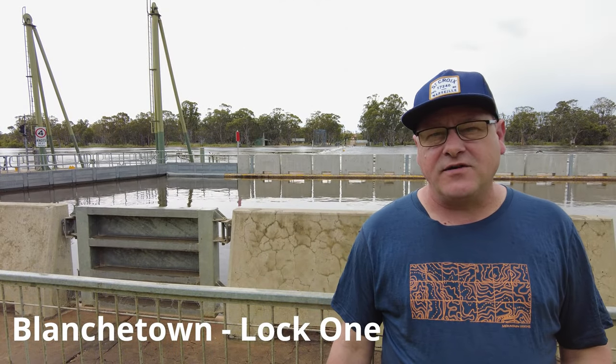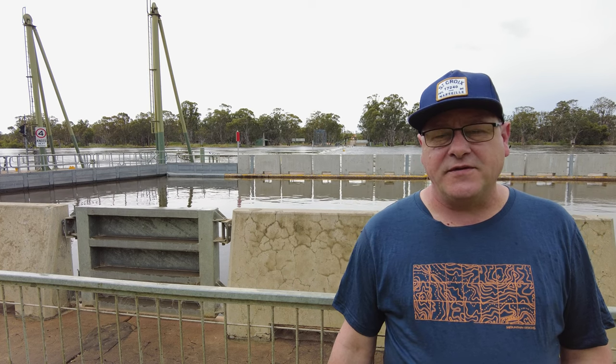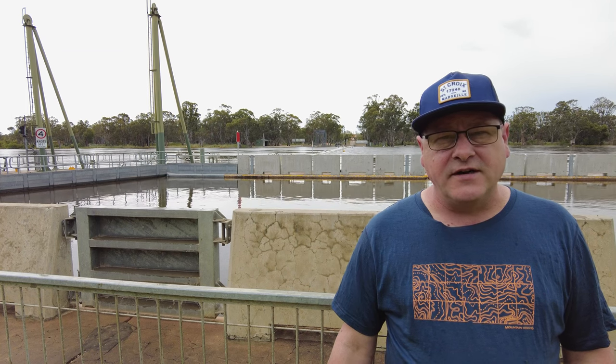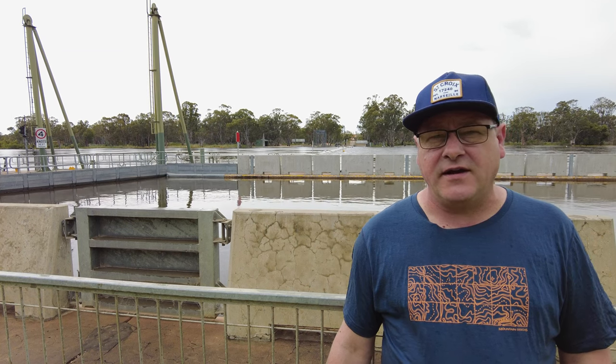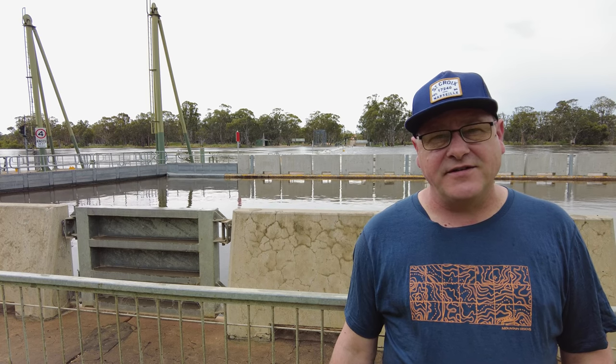We're standing here at Lock 1 in Blanchetown. This is the starting point for a bit of a journey around the Riverland, and we're going to show you how the developing flood event is affecting some of these towns and filling some of the backwaters and flooding some of the roads. So stick around and enjoy.